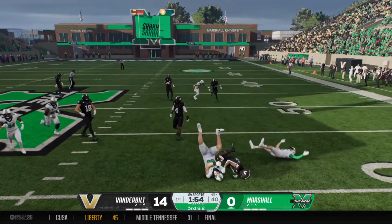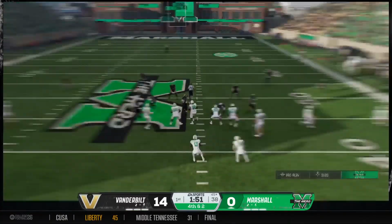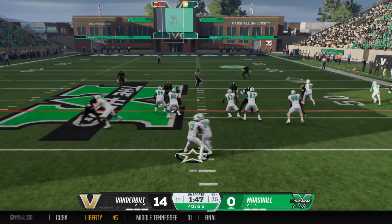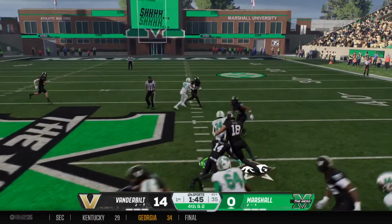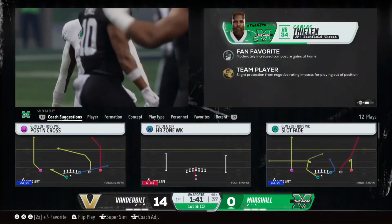Off the RPO, quick throw to the right. He did not make it a stone wall on 3rd down. Needs it to keep this drive alive. Dragged down, but they'll move the sticks for a first down.